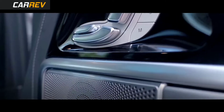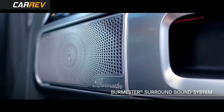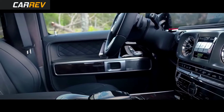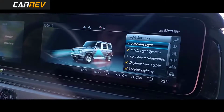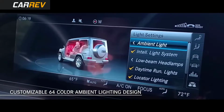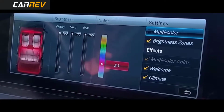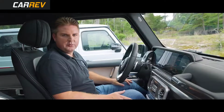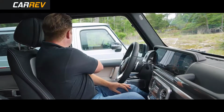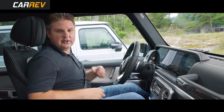The new standard Burmester surround sound system delivers stunning music reproduction through its 16 speakers and 590-watt amplifier. Also new for 2019, the customizable 64-color ambient lighting design provides a wide variety of brightness and 3 color zone combinations. Every time you get behind the wheel, you'll have total control over your vehicle. Every trip will be a new adventure, and every new adventure, your own personal driving experience.